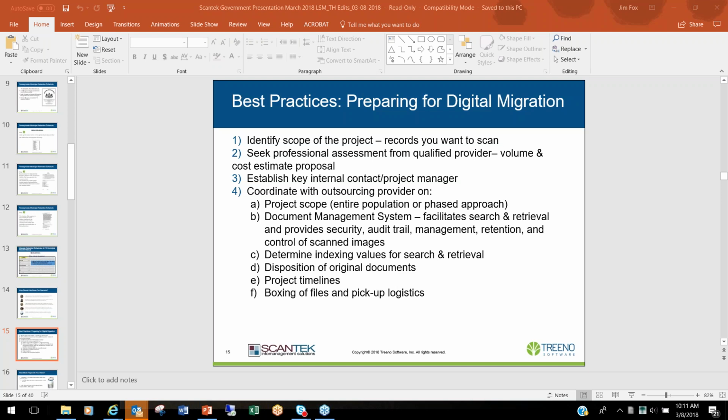You want to talk certainly about a document management system to facilitate search and retrieval, provide security, audit trail management, retention, and control of your scanned images. Whether they have one available, or if you have one already in place, that's a key component, of course. And then another item is to determine the index values for search and retrieval.